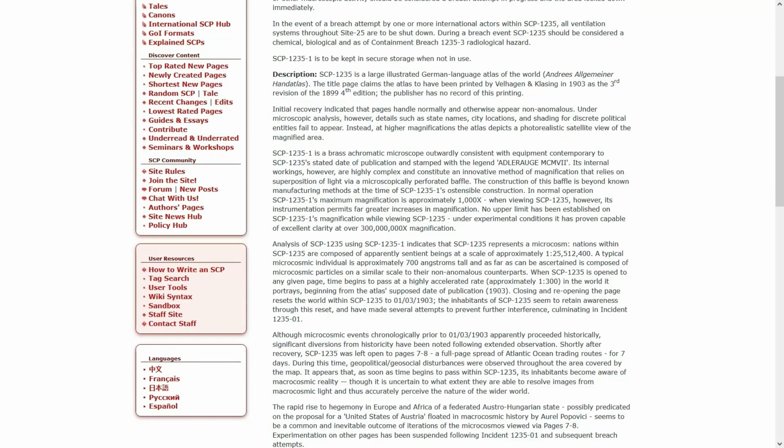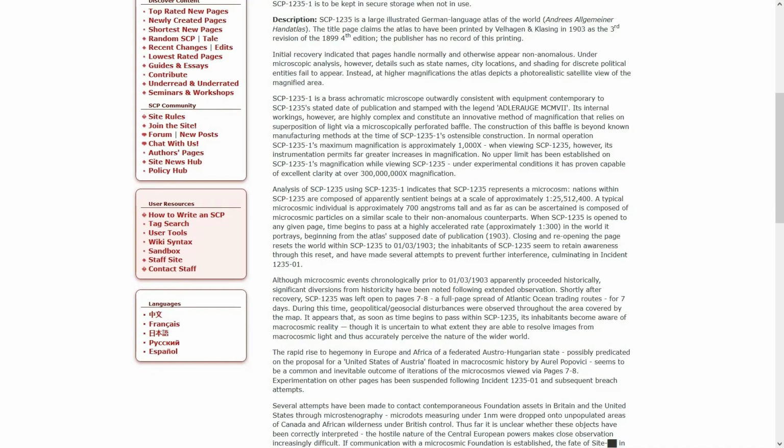In the event of a breach attempt by one or more international actors within 1235, all ventilation systems throughout Site-25 are to be shut down. During a breach event, 1235 should be considered a chemical, biological, and as of Containment Breach 3, radiological hazard. 1 is to be kept in secure storage when not in use.